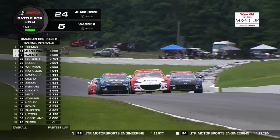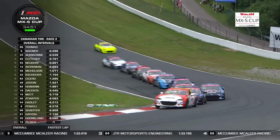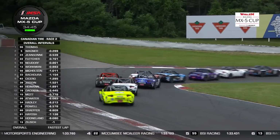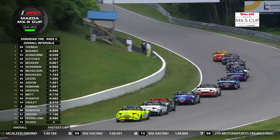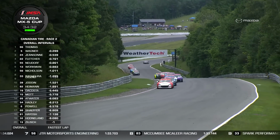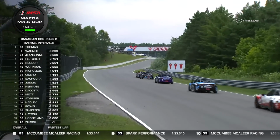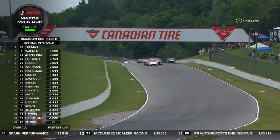Front of the field, JTR first and second, then 2 Michelin Racing as Gresham Wagner now has his teammate Jeremy Fletcher in that number 22. Another good drive already by Jeremy Fletcher, up from 12th to 4th, but nothing like his Herculean effort from the back of the field yesterday. So we know that white number 22 and its driver and the team have got a handle on that car, despite that not being the car with which they started the weekend.